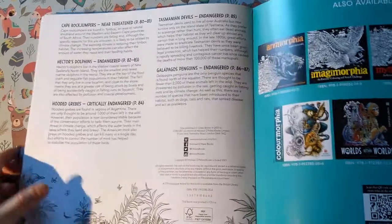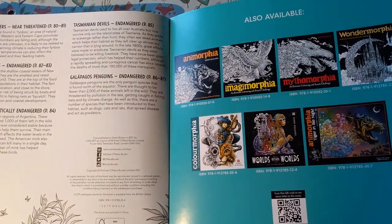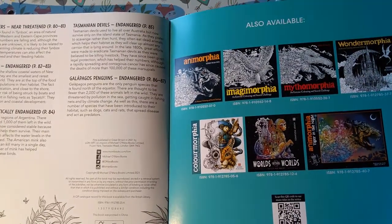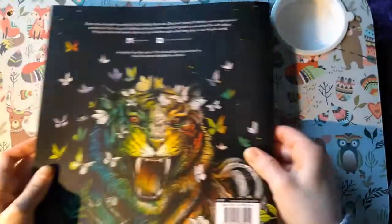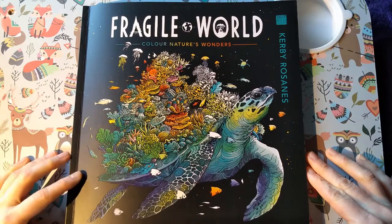Copyright information, his other books, and his jigsaw, Jaeger the jigsaw, and the back page. So there we go, another stunning book from Kerby.